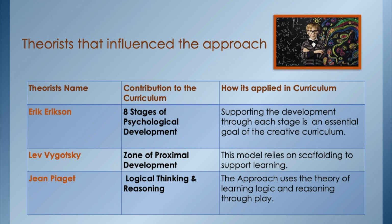We also have Lev Vygotsky, his zone of proximal development, building on scaffolding, as well as the idea that social interaction is a massive part of children's learning. That's really big in creative curriculum. And then last but not least, we have Jean Piaget. Although we don't draw upon his stages, we do pull from his ideas of logical thinking and reasoning through play.